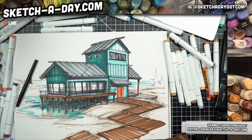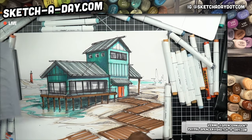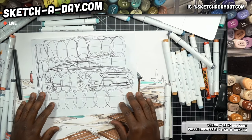Is there a minimum level of finish for a drawing to be okay? Yeah, I would say this is probably your minimum. In other words, there is no minimum.